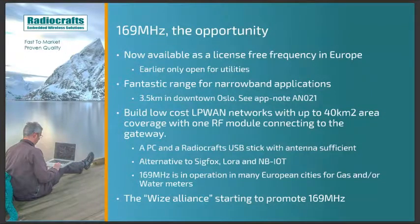You will see the announcements coming up of something called the WISE Alliance. I'm not sure that that is widely known by now, but that is an organization that has worked a lot with 169 and is now taking that knowledge and bringing it out more towards general types of customers. If you Google WISE Alliance, you will see what that is, and we are part of that, of course, and we see that this is a start for the 169 megahertz as a true alternative in the low power WAN market.